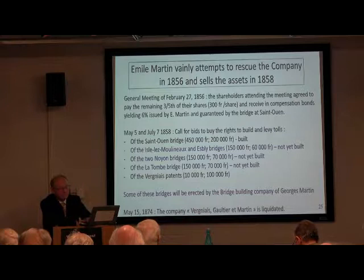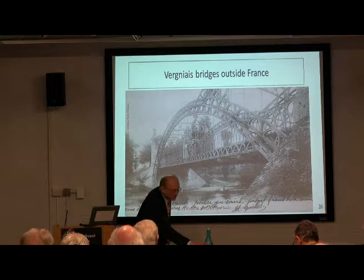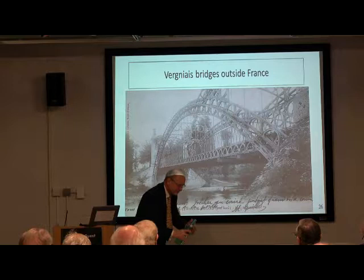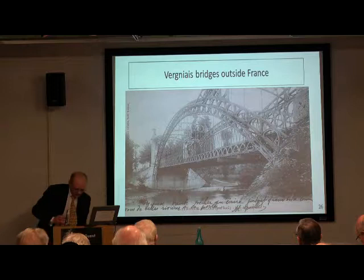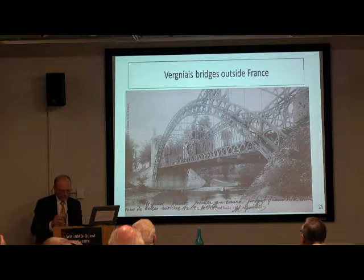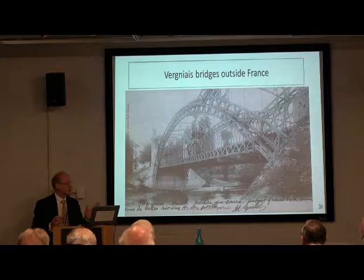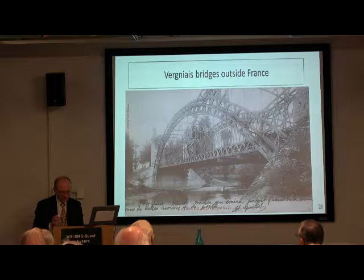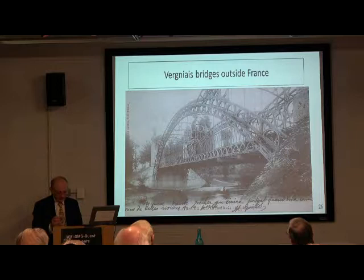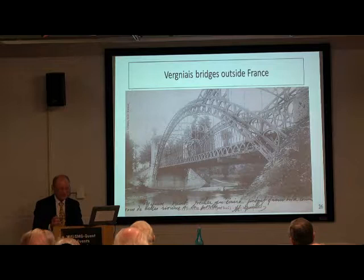Now it's time to discuss the diffusion of the system outside of France. A notice inserted in various issues of a legal journal in December 1854 and January 1855 indicates that Vergniais held patents in 31 states or countries, which of course means that the company hoped to promote the system outside France. But the promotion of these bridges by the inventor began as soon as the Lignon bridge was received. And I have immediately to say that I've found no mention whatsoever of any bridges in the UK, or even in the UK press or journals.